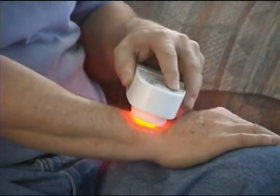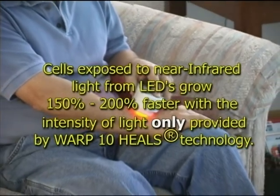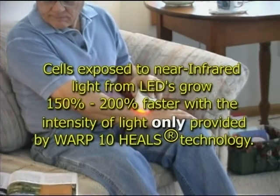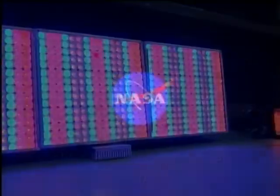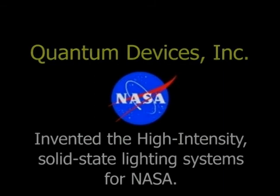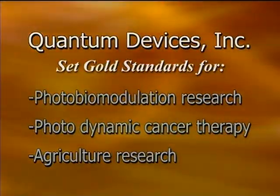justifying their product. In addition to providing localized pain relief, biologists have discovered that cells exposed to near-infrared light from LEDs grow 150 to 200% faster with the intensity of light only provided by the Warp 10 Heals technology. So, to help set the record straight, Quantum Devices is the company that invented the high-intensity, solid-state lighting systems for NASA that have become the gold standards for photobiomodulation research, photodynamic cancer therapy, and agriculture research.